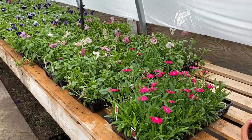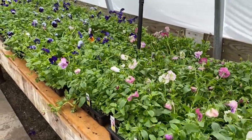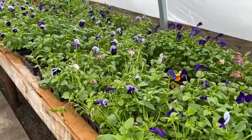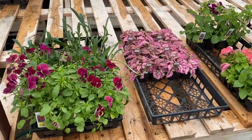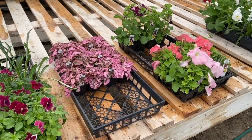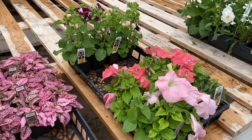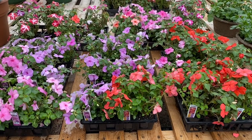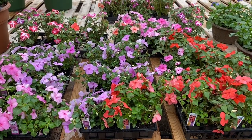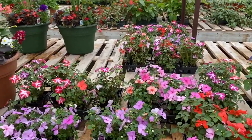Our cell pack selection is small, but still good. Some beautiful pansies and dianthus. We've got a few viola and gazania, some hypoestes in cell packs, a few petunias still left, plus a few cell packs of impatiens, and then I think that's just about it for our cell packs.